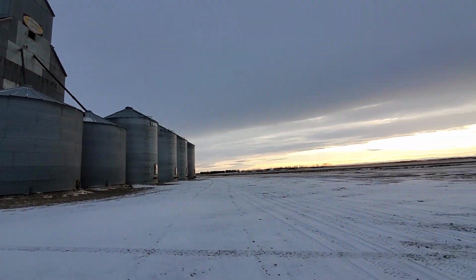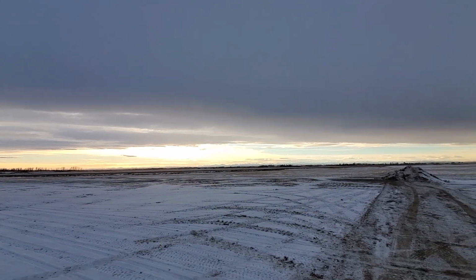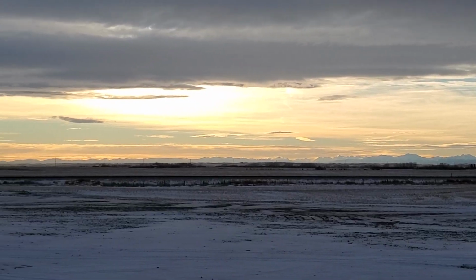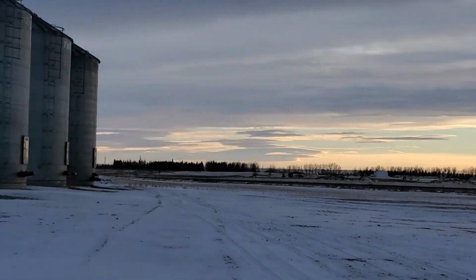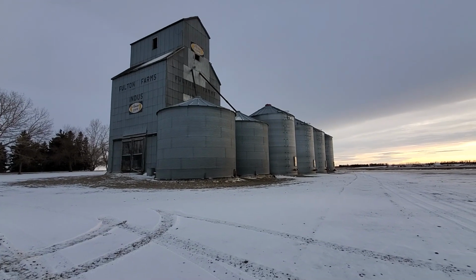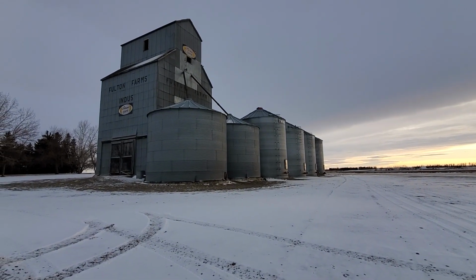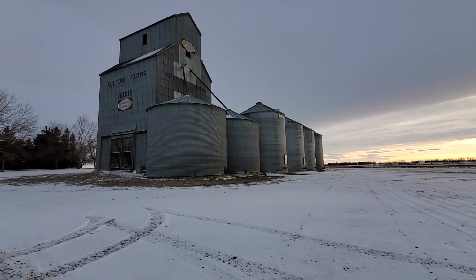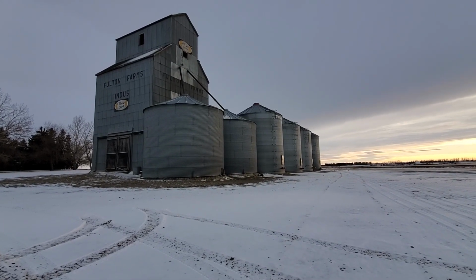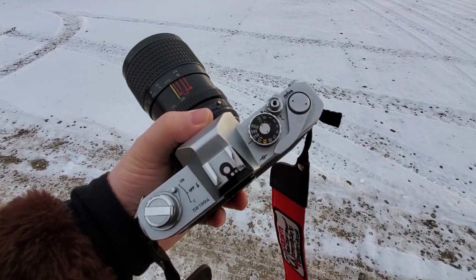Dealing with quite a beautiful situation here with the mountains in the background. Really nice light falling onto the grain elevator itself. Nobody's come and told me to get the hell off their property yet, so that's a good sign. I'm going to just continue working my way around it, working my angles. The camera doesn't seem to be giving me any issues so far.